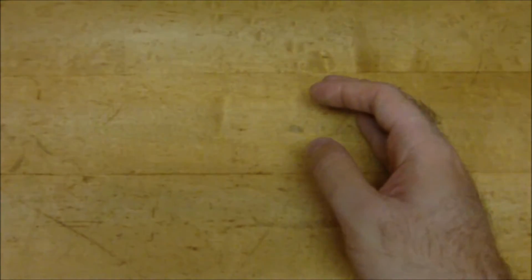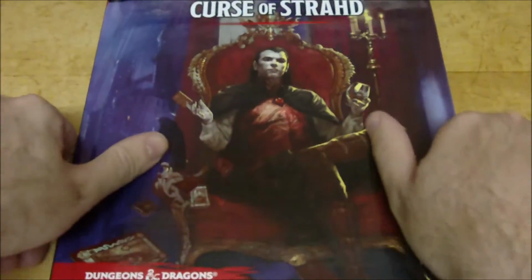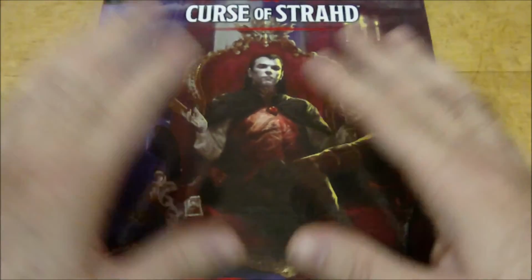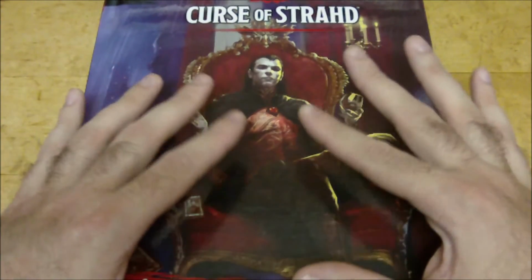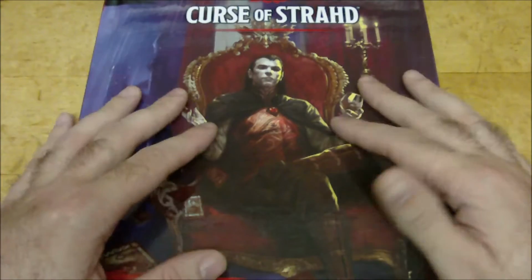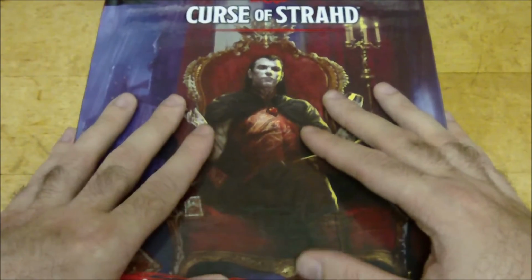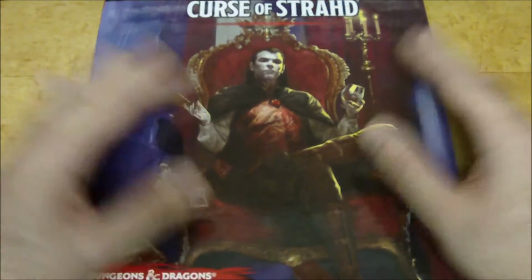All right, so 10, 9, 8. So I guess number 7 is Curse of Strahd. I'm actually starting to run this campaign now, so maybe a little bit biased in terms of the fact that I'm actually running this campaign at this point. I was looking at all the campaigns for 5th edition so far, and they all have fantastic covers. But I really like this one.